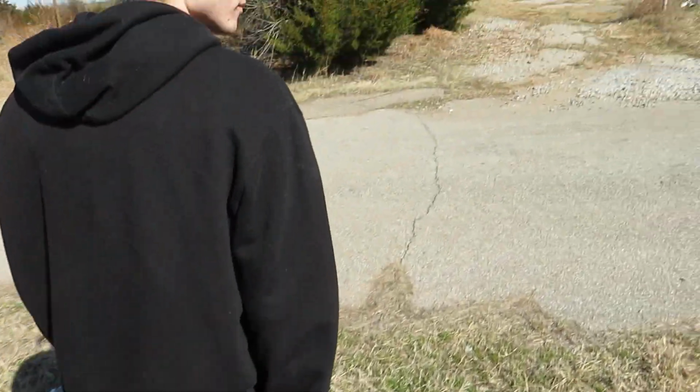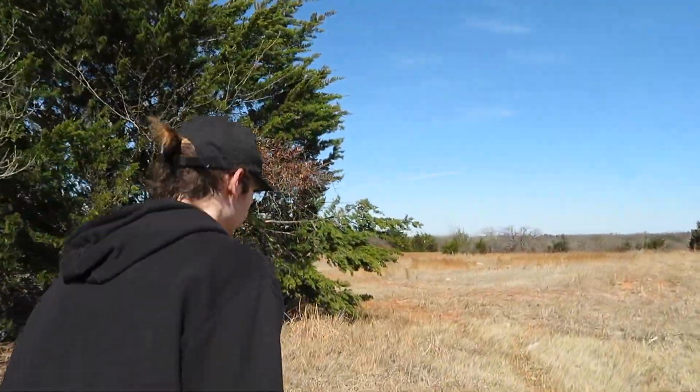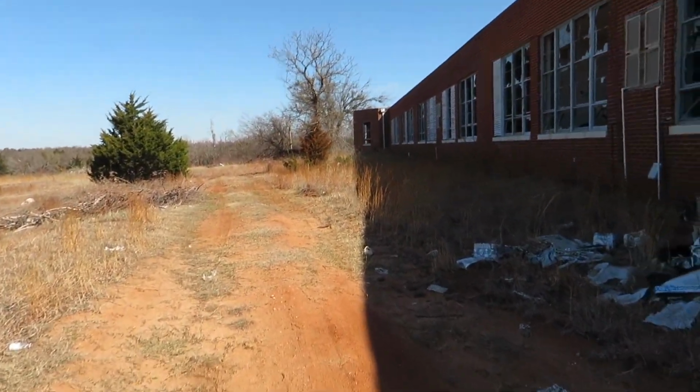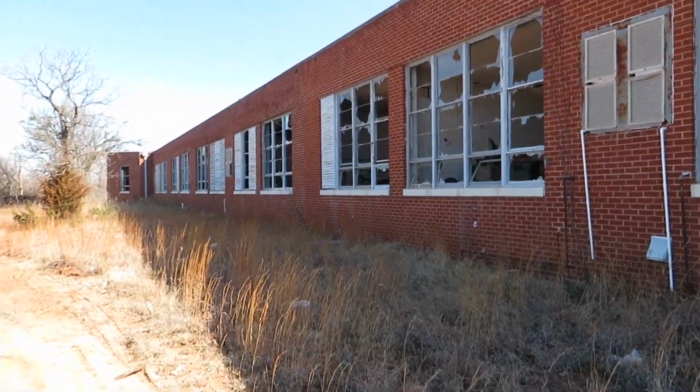Let's just go ahead and get into it. Literally, let's go get into it. We're going around over to the burnt side first, just so we can save the best for last. Actually, this building we're walking behind isn't even connected to the main school building. I'm not sure what they used it for, maybe just extra rooms.